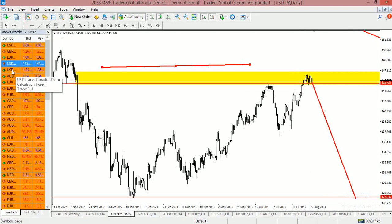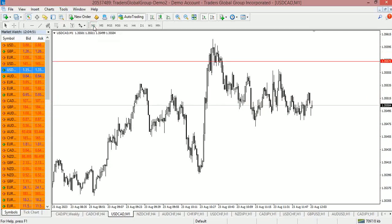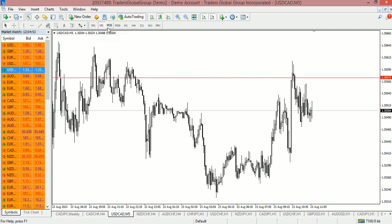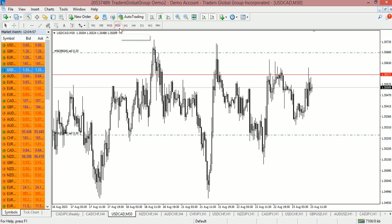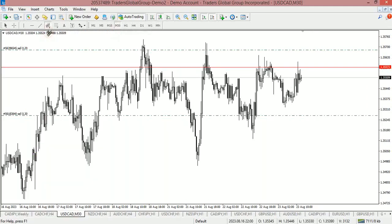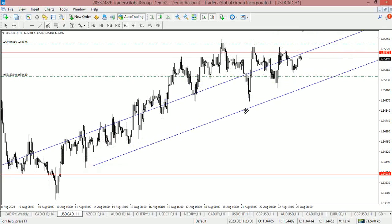Let's look at the USD CAD, the trade I'm at right now. It's very frustrating as well. So you can see here the reason I took this trade was because of this compression. I love compression, guys. So you can see the price has been creating high highs, high lows, high highs. So the price has been compressing on the way up.